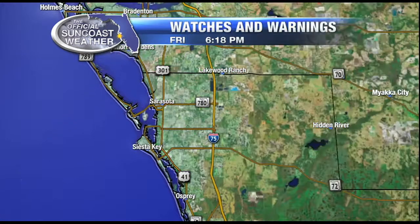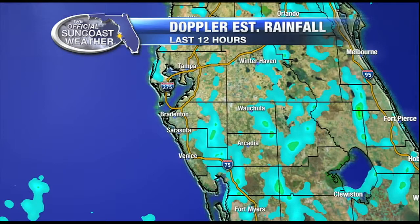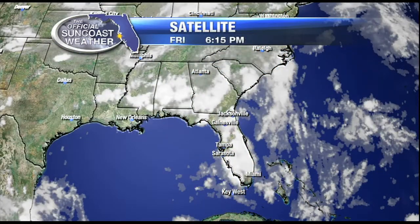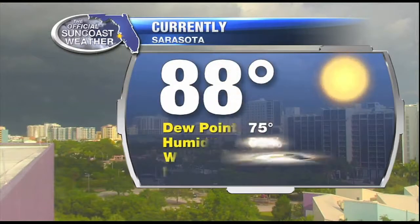We used to have a west wind here now. Now we have nothing. It's dead calm, the calm before the storm, you might say. There are no watches or warnings for that particular cell at this point, but boy, the rain has been heavy in the eastern portions of Manatee and Sarasota counties at this time. Well, the satellite imagery, again, showing a lot of clouds to the north of us associated with an old frontal boundary, but we're seeing the typical afternoon and evening storms around.